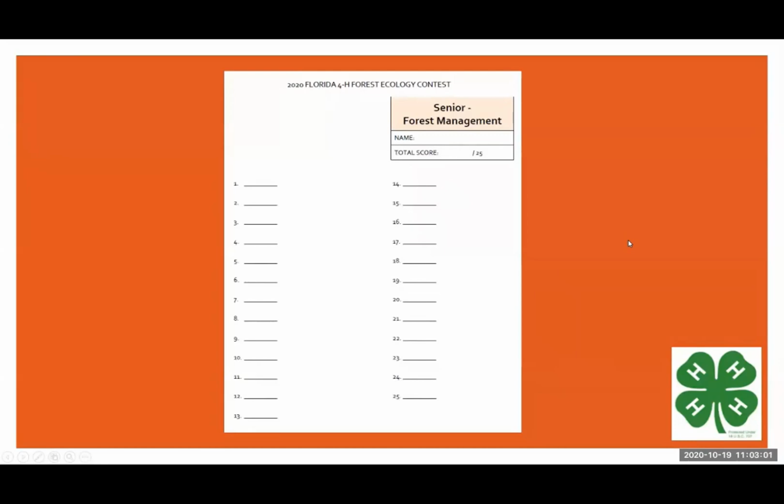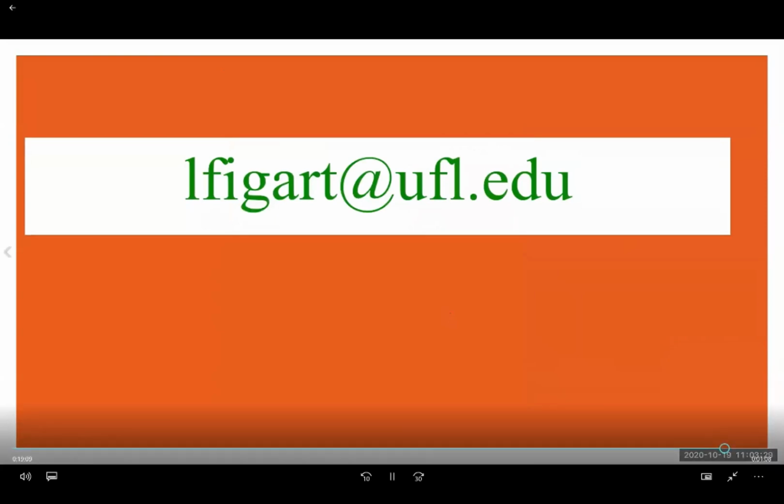So that's the Senior Forest Management Quiz. It's probably harder to prepare for because you have so many different resources to look at. But I won't create any questions that I'm trying to trick anybody or get really specific. It'll be broad categories. So that, in a nutshell, is the Forest Ecology Contest.